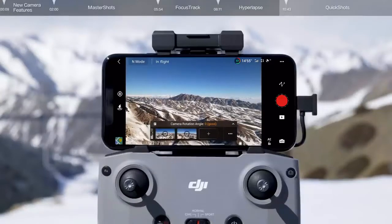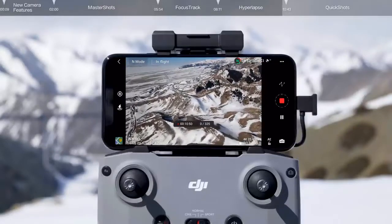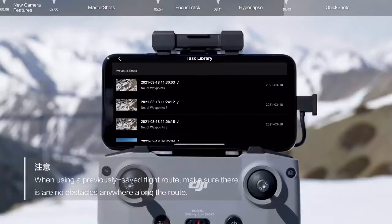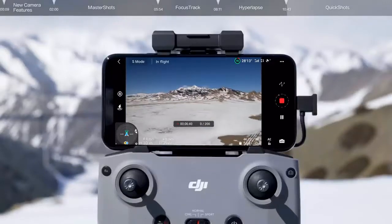Tap the Record button on the right side of the screen and the aircraft will automatically calculate and plan the flight route and begin recording. On the upper left side of your screen, you can find the Hyperlapse task library. You can save your current trajectory in the library, or use a previously saved flight route.